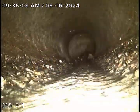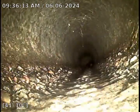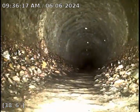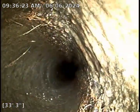I'm going to pull back to the transition now, since that is the beginning of this concrete pipe. See where that is in relation to the curb line. Once again, root intrusions throughout this concrete pipe from approximately 34 feet to 48 feet.